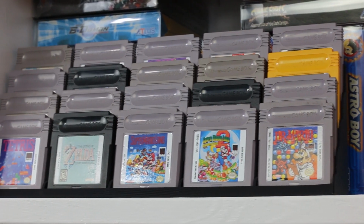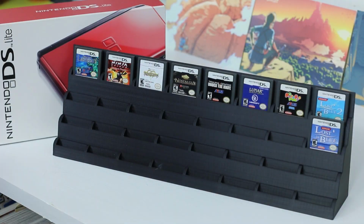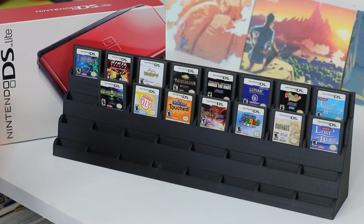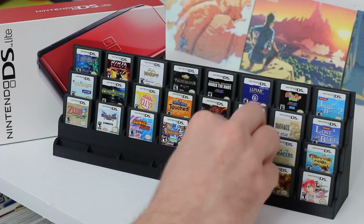But outside of their amazing quality, they also make stands for a tremendous amount of different cartridges, including the Nintendo Switch, the Game Boy, the DS and 3DS, and of course they even have one for Amiibo.